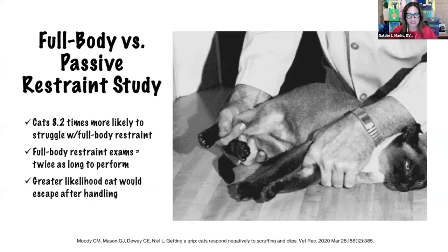So in this study, and you can see this very grainy picture because it's from a super old textbook, and hopefully that's not how we're going to think about full body restraint. Way back when, this is when we did it, right? But when they looked at cats that were, again, in shelters, when they were restrained full body, meaning they had obviously all limbs restrained, the head is restrained, and they were either stretched or at least butted up against the body, cats that had full body restraint were 8.2 times more likely to struggle. 8.2 times more likely. And those that were restrained full body, it took twice as long for them to perform exams.